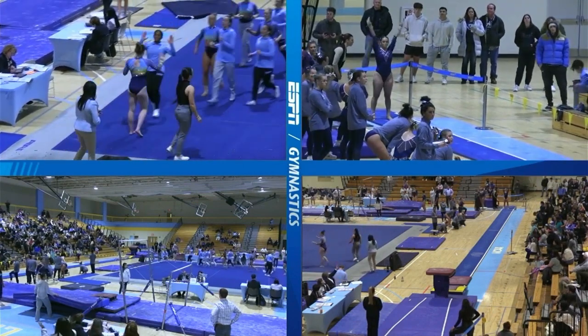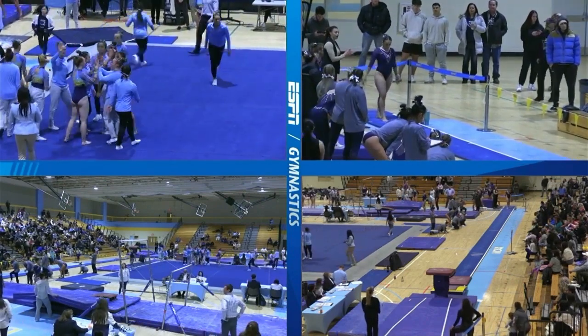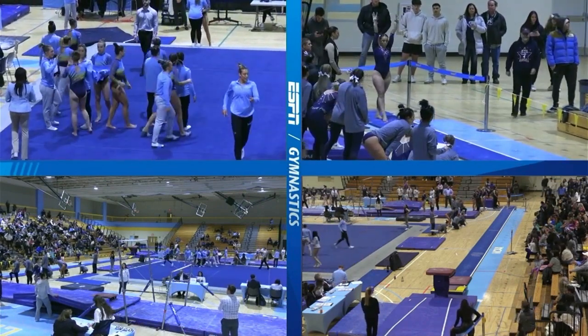Sometimes I wish in gymnastics we had a replay. Yeah, I couldn't quite tell. I saw her going forward, but wasn't quite sure if she put her knees down or not.